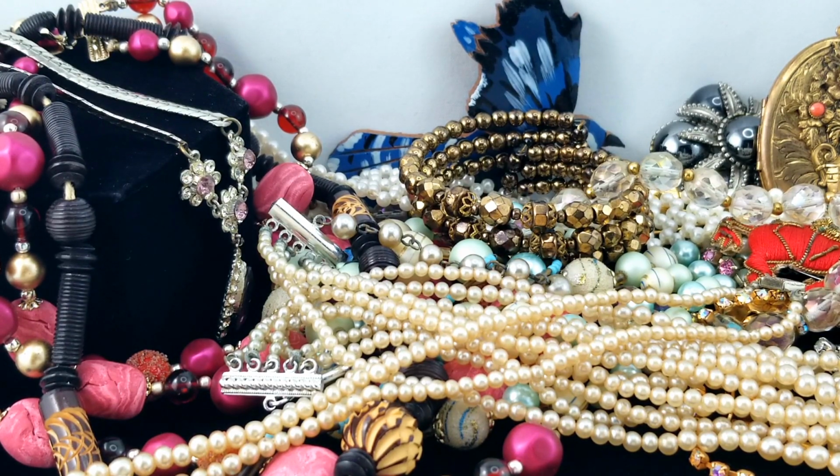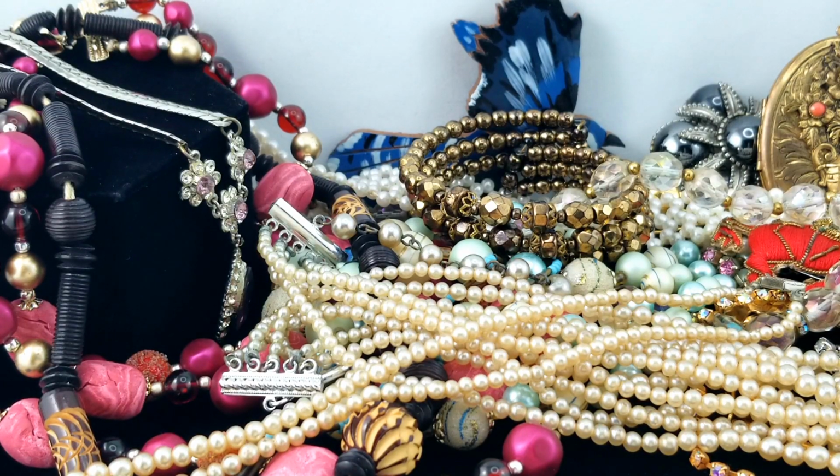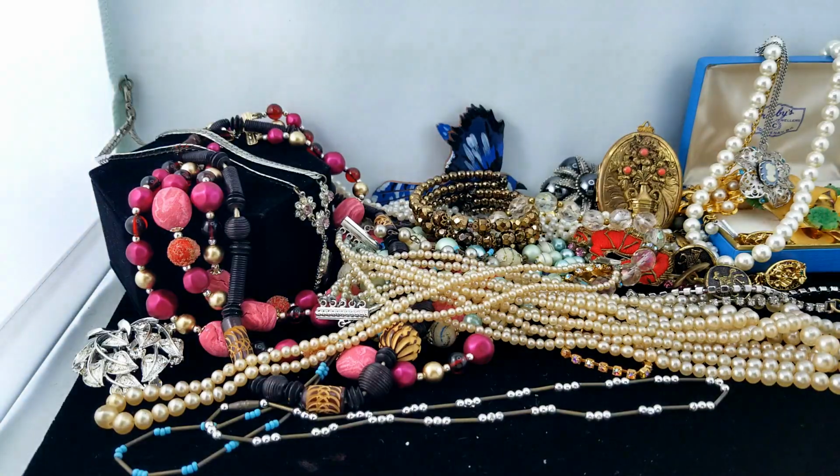Oh my gosh, look at this piece. Bottom of the box. I can't believe it. Pranked you so hard. Okay, we're going to dig into the bag we left off on last time. Oh yeah. There is some sparklies in here. I believe this bag is still from the same woman I got all the Sherman stuff from.